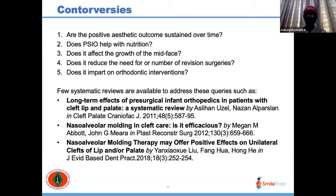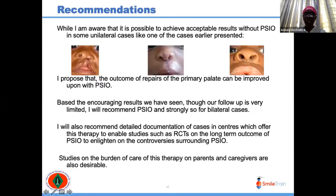And then the effect of PSIO on the midface is also a question that needs some answers. And whether PSIO would reduce the need for the number of revision surgeries, there are positive responses to this in literature. The impact of PSIO on future orthodontic intervention also needs to be researched. Basically, the systematic reviews that are available mainly support the nasolabial aesthetic outcome of PSIO.